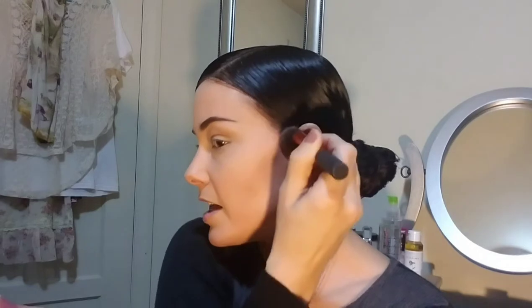And you do want to take the contour brush into your hairline and then work it up. Yeah, this is really pigmented on me.